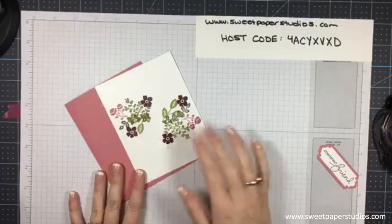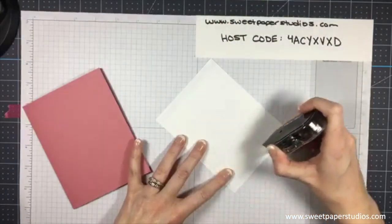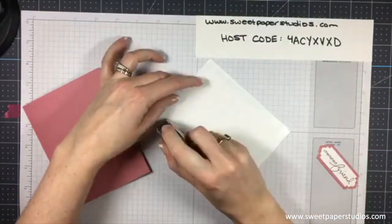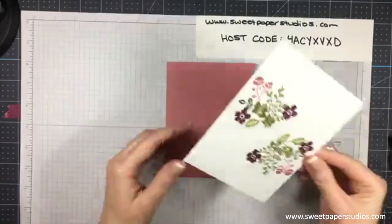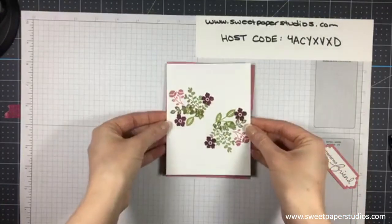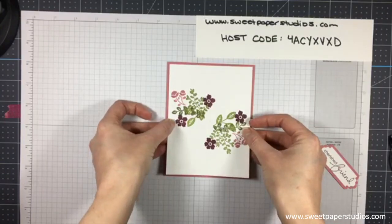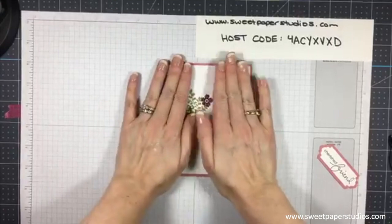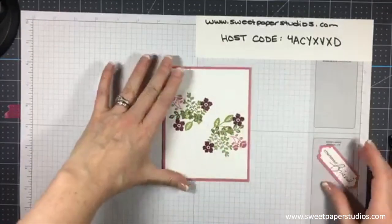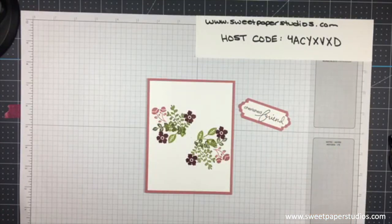Okay, so I'm just going to adhere this floral panel to the Rococo Rose card base. I'm gonna have to stand up for this as well. You just want to make sure this is as centered as possible. You'll get that nice Rococo Rose border all the way around. Just give that a little press. And before we actually adhere the sentiment, we're going to use the gold trim, which I actually didn't bring near me. Just have to grab that quickly.